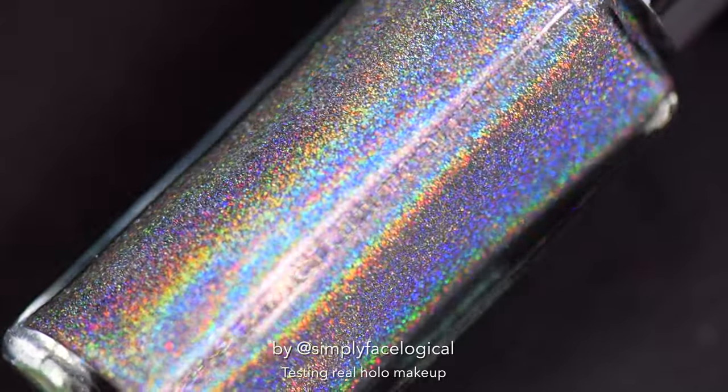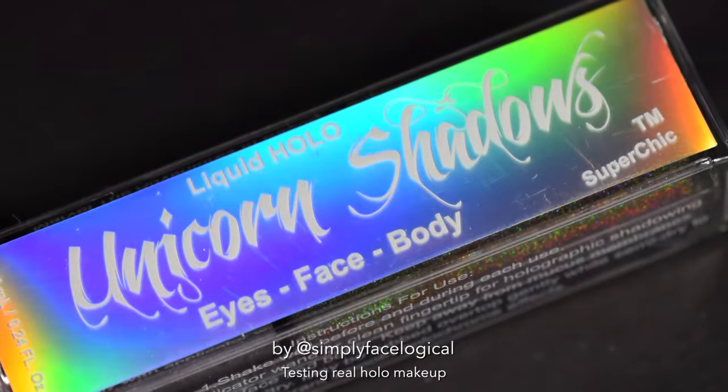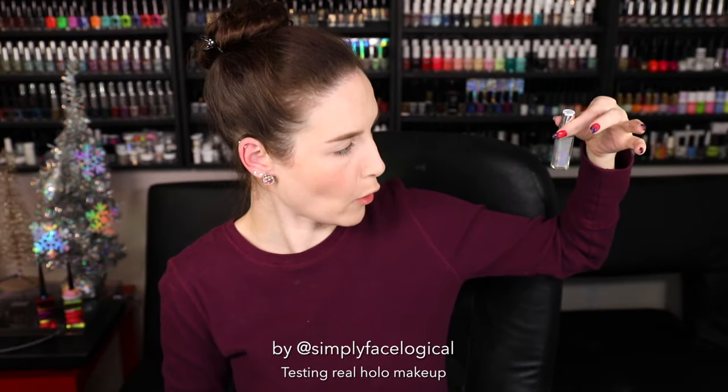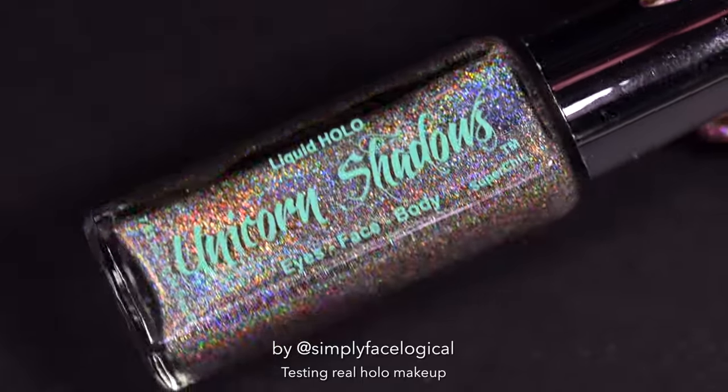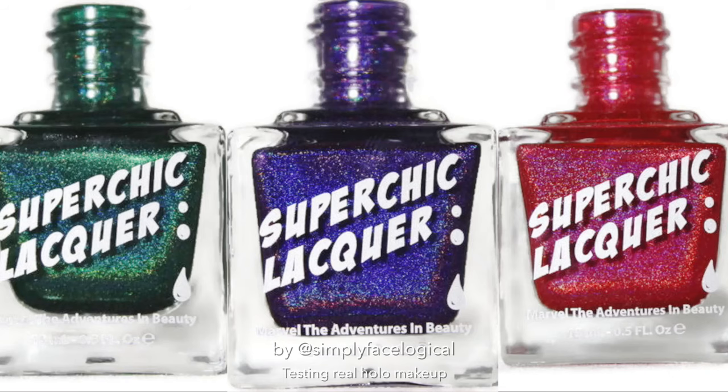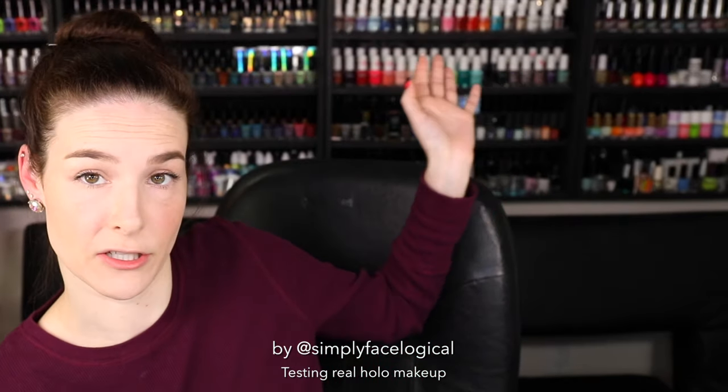These are liquid holo unicorn shadows that just came out on the market. This is the box, and this is the component. You see, SimplyFaceLogical is learning her lingo. They are made by SuperChic Lacquer, which, yes, is an indie nail polish company, whom I know very well because I have many of their holographic polishes behind me.